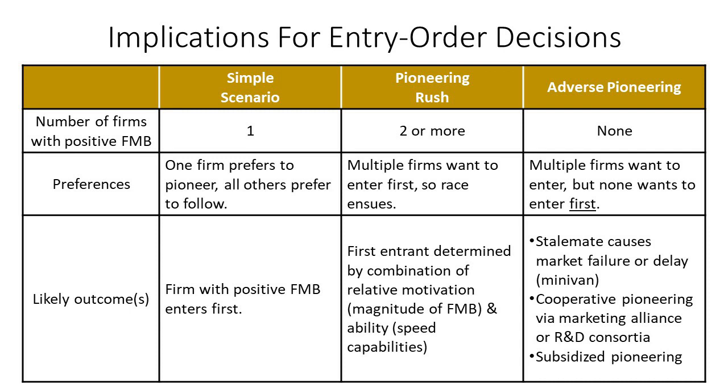And so we call that scenario adverse pioneering. And it can lead to, if not market failure, then at least market delay. And we have in the paper an example where the minivan market actually could have been started 9 years earlier than it was, if it were not for the fact that there was an adverse pioneering situation going on.